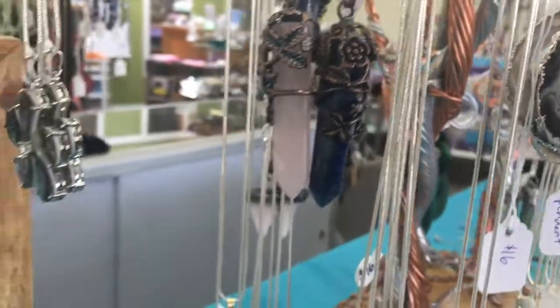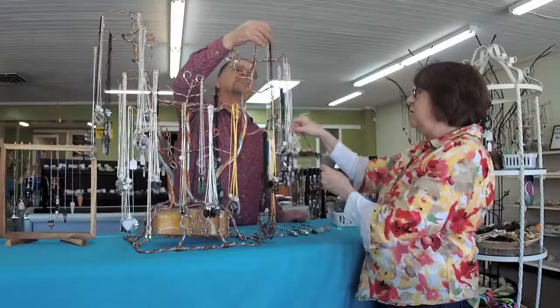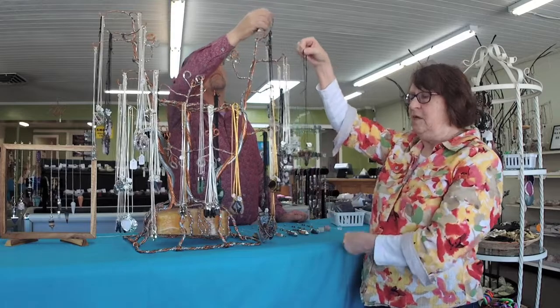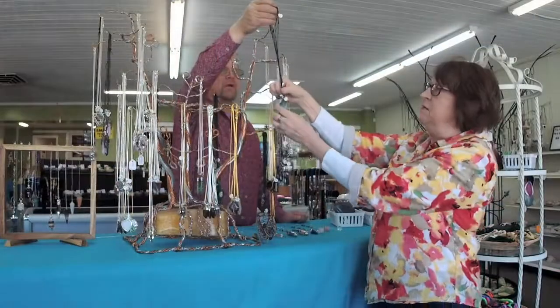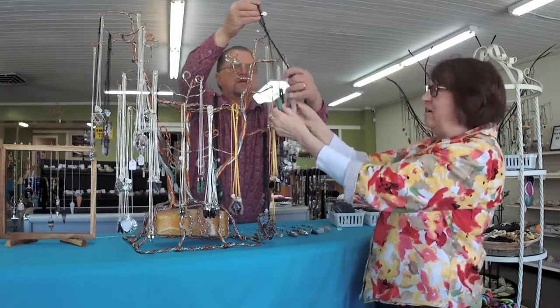Some of the pendants that we brought back from Tucson, like this one here, we came up with the name pendantulum because this makes a beautiful pendulum as well as a beautiful pendant. And that comes in a few different stones. There's these here. Grab one.